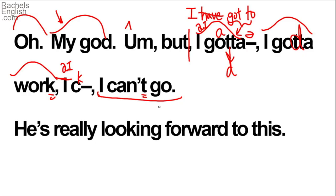I can't go. Wow, I don't really hear it at all. I don't really hear a stop. I can't go. I barely even hear the N. So the T, I would say, is dropped. The N, pretty unclear. Stress is on can't. But even though it's stress, it's not fully pronounced.